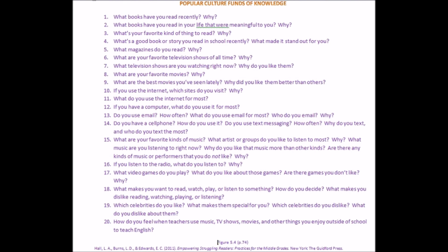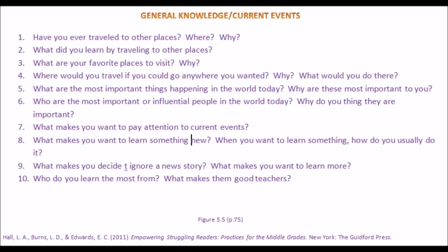If the students come from a home that doesn't have access to a computer or internet, marginalized readers may need more direct instruction and practice with keyboarding, using search engines, evaluating the utility of various websites. General knowledge and current events allow students to share where they have been and what places interest them for future traveling. Teachers gain an understanding of students' interpretations of the world and how they view authority figures.